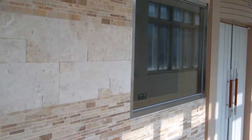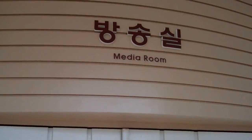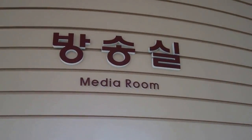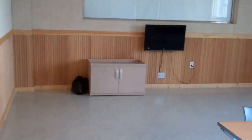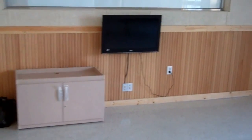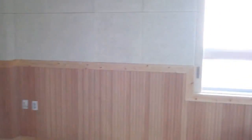This is a new cool room here. It's called the media room. I wonder if it's open. It is. And they do all kinds of media stuff in here, which I really don't know what that means, but anything recording, movies, special things like that, they can do it in here. It's really soundproofed well. The acoustics are really good. And this is a brand new room.